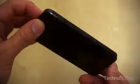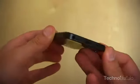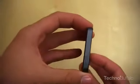The iPhone 5 is easily one of the most anticipated handsets of the year, but with a bigger screen comes bigger expectations. Let's put the iPhone 5 through its paces and see if it deserves a spot in your pocket for the next 2 years.